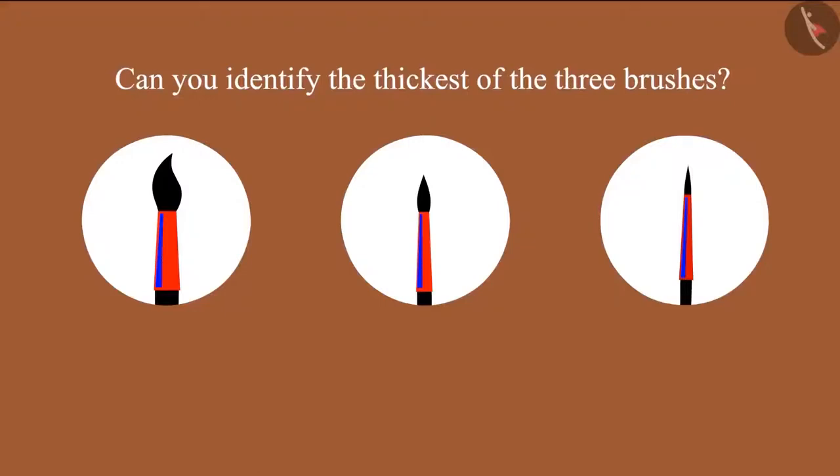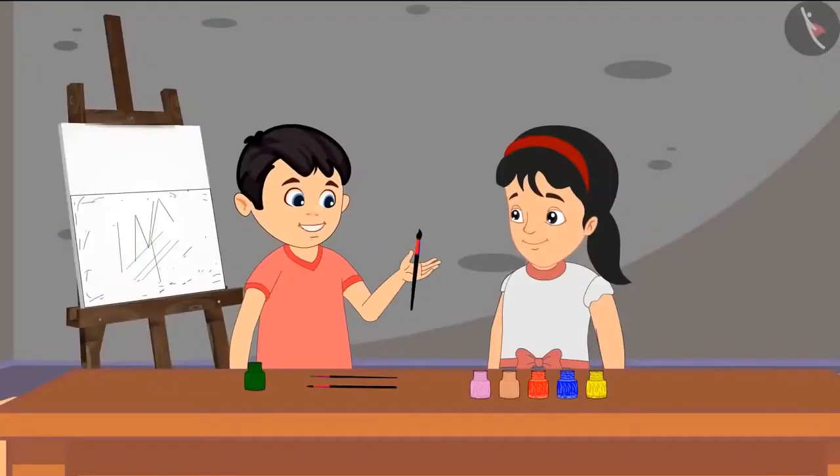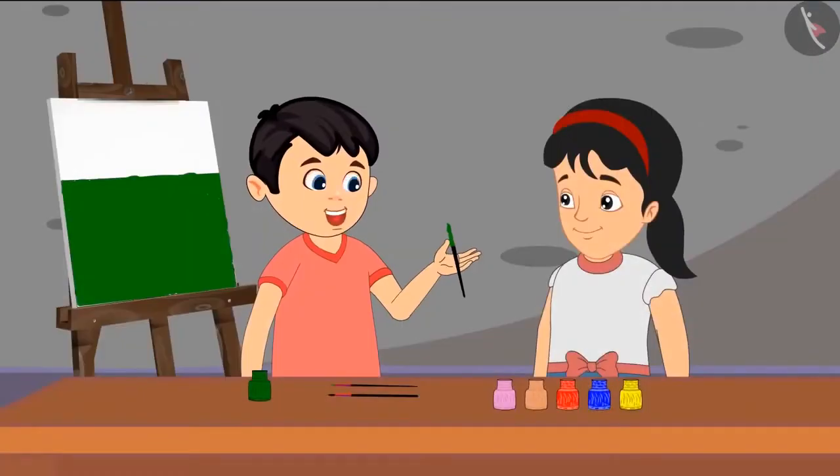So children, can you identify the thickest brush amongst these three brushes? You are absolutely right, children. This brush is the thickest of these three brushes. Yes, this brush is the thickest. Let me use this to color the field. Oh, wow, Pinky. I was able to color the field quickly using the thickest brush.